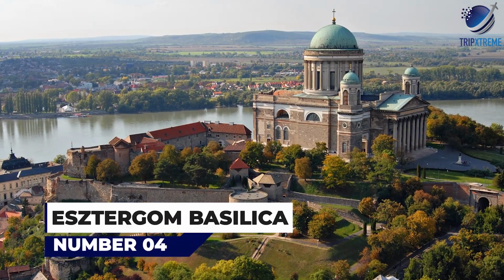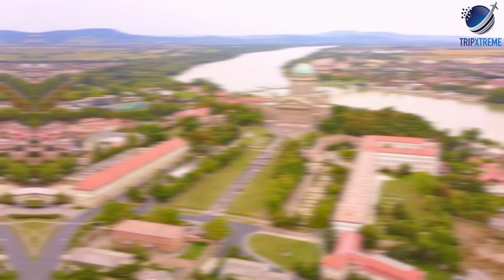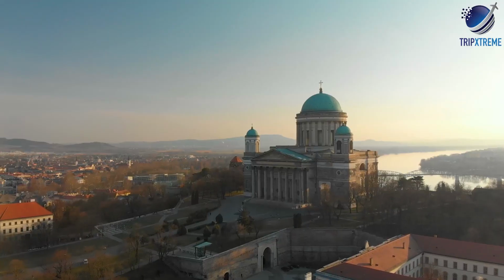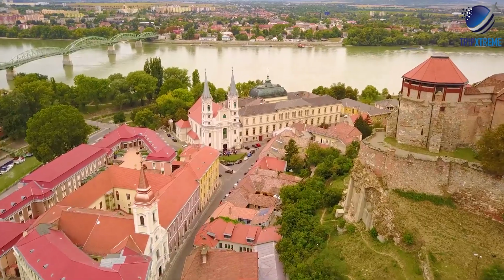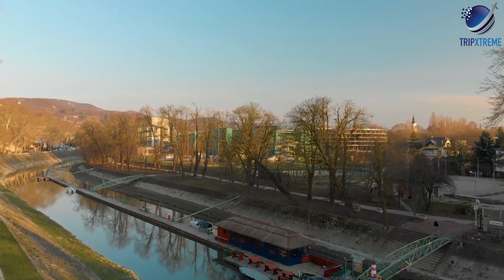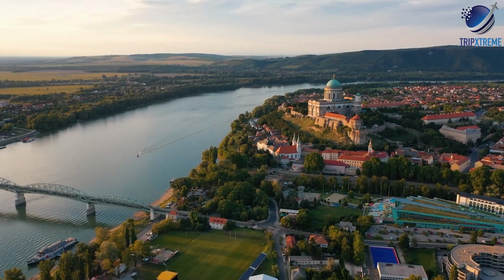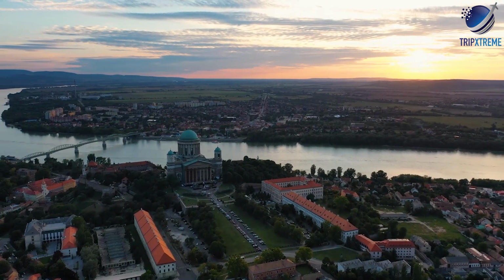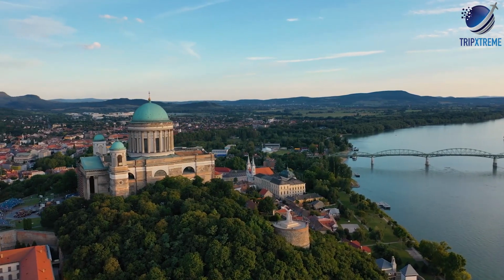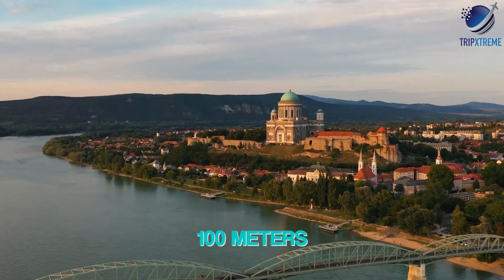Alright, now it's time for 4. Esztergom Basilica. Dominating the attractive skyline of one of the oldest of Hungarian towns, the spectacular edifice that is Esztergom Basilica is well worth the 46-kilometre journey from Budapest, probably not on foot. Set overlooking the Danube River on Castle Hill, this impressive Catholic church, officially called the Primatial Basilica of the Blessed Virgin Mary Assumed into Heaven and St. Adalbert, was built in 1507. That's a mouthful. Not only is it the country's biggest religious structure, it's also the tallest, with its huge dome stretching 100 metres into the air.